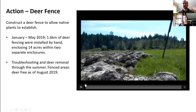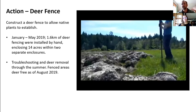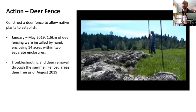The fence was constructed, it's a 1.6 kilometer deer fence, and that was constructed by hand out of 10-foot T-posts and 8-foot polyethylene fencing attached to the ground by 12-inch ground stakes and attached to the fence posts using zip ties. It's been very effective. It was cost effective, resource effective to install. And I can talk more detail about what materials we use and all that kind of thing.